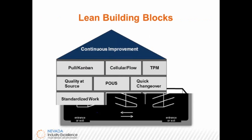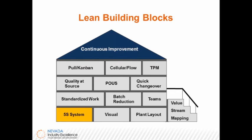workplace organization. Now, this is the house of lean that we use to symbolize the key tools. Like I said before, there's probably 150, 160 tools in the Lean Manufacturing Toolbox, but these are the fundamental tools that apply almost universally to every organization that we go visit.